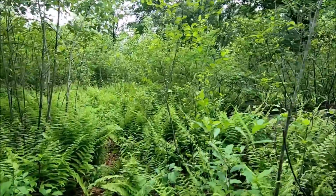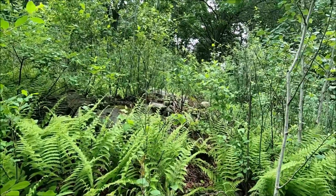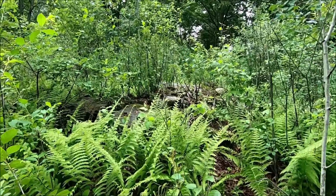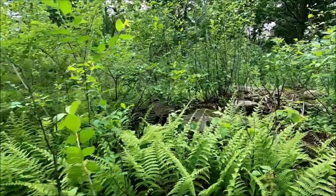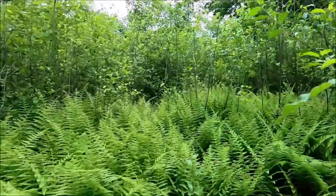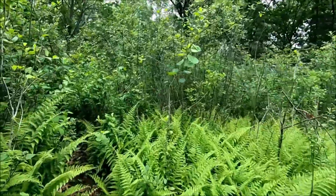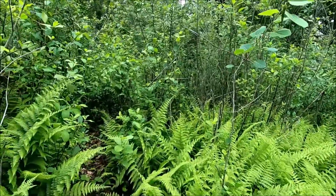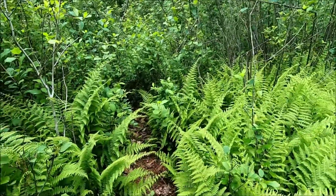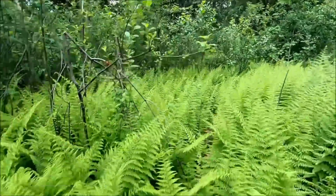Now, we're not 100% sure, but we think that this rock might be what we called the Giant's Chair, but maybe not. Back in the day. See, here, this is a game trail right here, as well as a trail going that way.